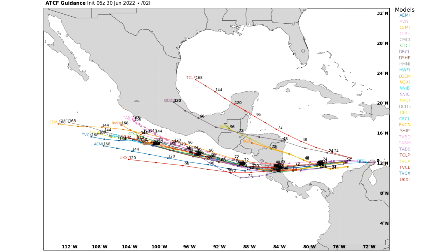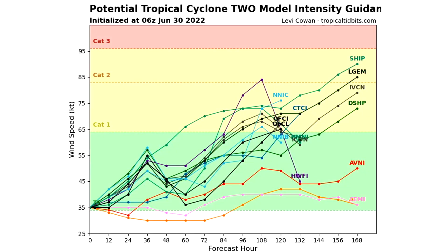Now for the model intensity guidance, as you can see, for the Atlantic side of things, we're expecting development, although we have for quite a while. This is probably when it hits land. This is when it moves back over the Pacific. We see it become a hurricane in the Pacific, where it will possibly reach Category 1, even maybe Category 2 and beyond status. So we're going to have to watch for that, obviously. It'll be much less of a threat to land, though, once it's in the Pacific, and we'll have less to worry about at that point for anybody over land.